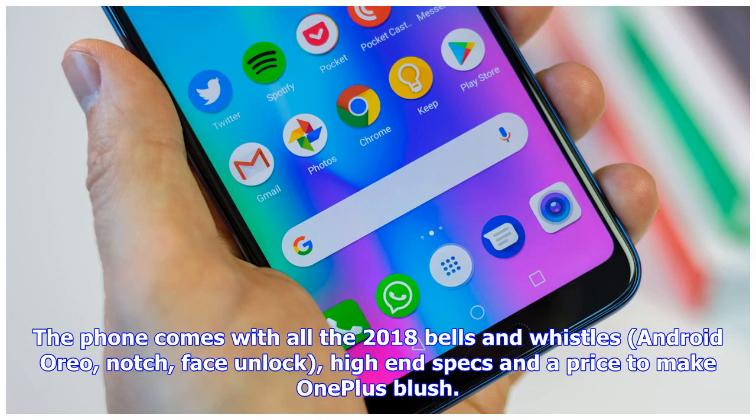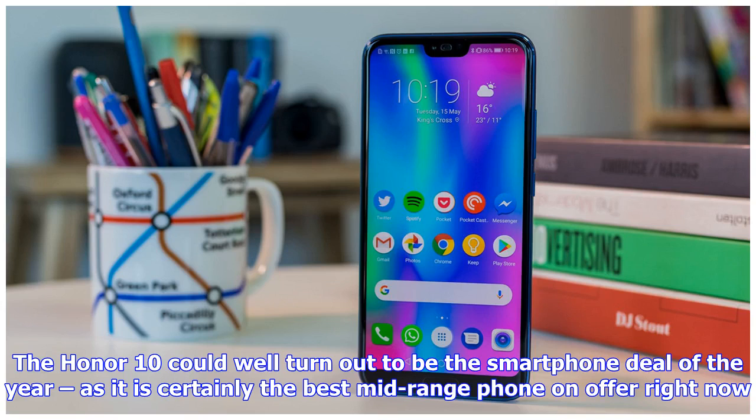The phone comes with all the 2018 bells and whistles: Android Oreo, notch, face unlock, high-end specs and a price to make OnePlus blush. The Honor 10 could well turn out to be the smartphone deal of the year, as it is certainly the best mid-range phone on offer right now.